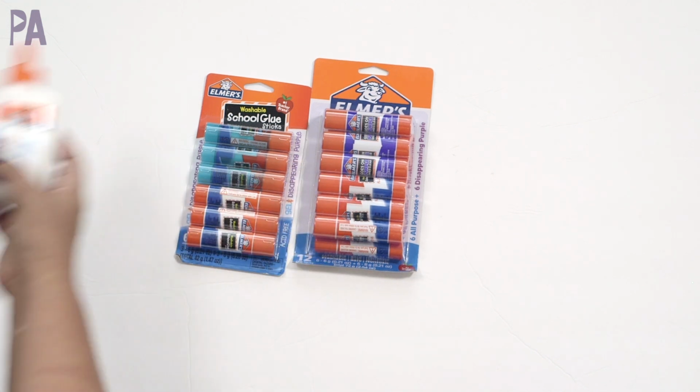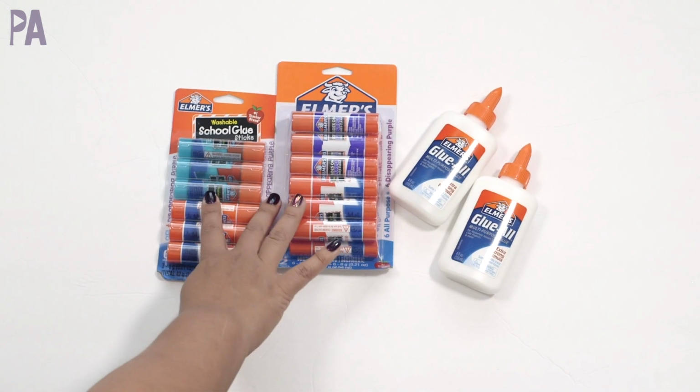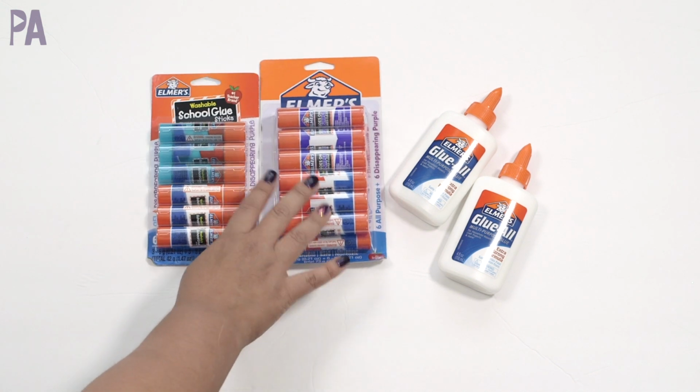Same thing with the glue. So each one of them needs to have a little bit of glue for their class, and we can split up the packs according to how many they need per child. Usually they need like 6 or 8 per student. They go through them pretty quick.